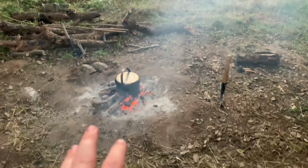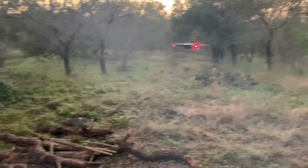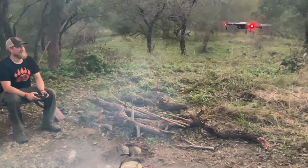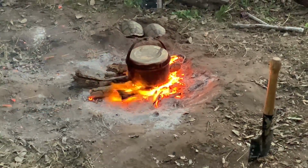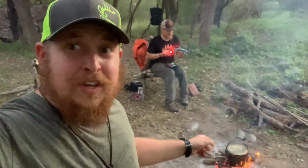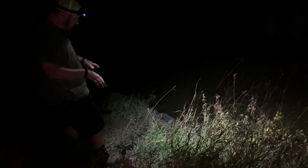Our fire's not exactly hot enough, so we employed some tactical bushcraft technology to make this happen. So tear it up, bud. Here we go. And that's how professionals stoke their fire. Oh, the 2 snakes, the turtle, and everything is cooking.